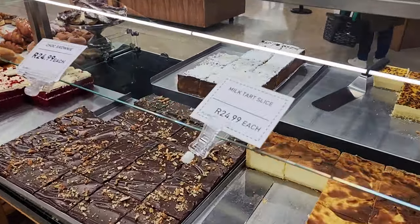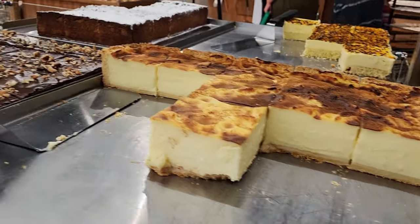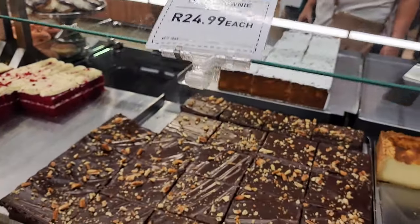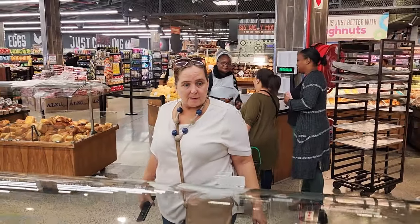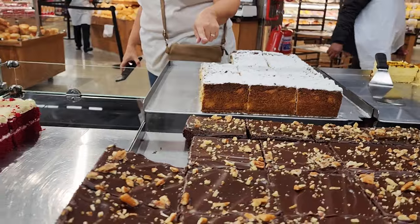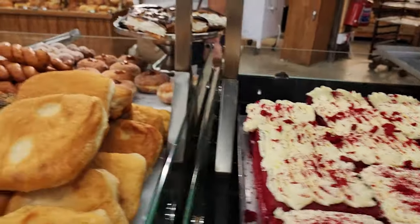Oh man, milk tart by the slice. Look at the slice though. Wow. What are those chocolate brownies? Oh man. And what you got there, Rick? What's that thing? Apple crumble. That is the thickest apple crumble I've ever seen. See it from this side. Oh wow. Carrot cake, salt. Carrot cakes, of course, they must have the best carrot cake.